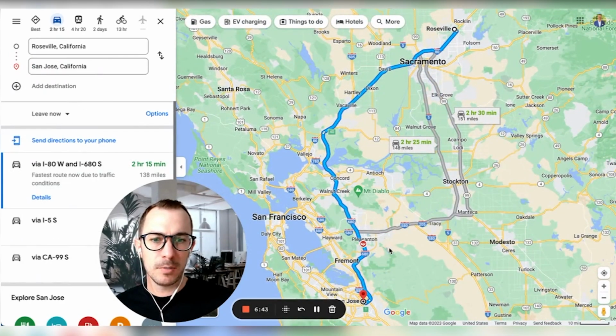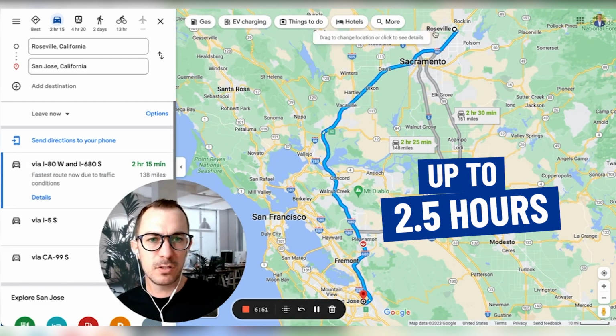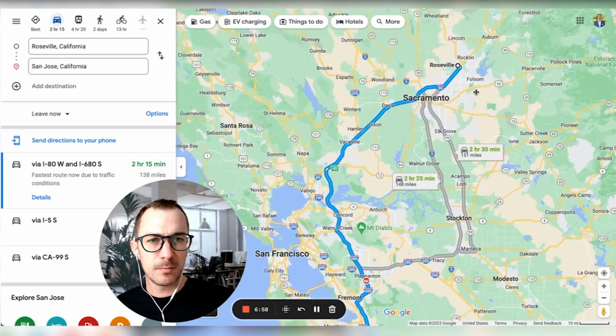So you see a little bit longer. It looks like there's an accident right there that may be slowing things down. About 2 hours, 2 hours and 15 minutes on average, 2.5 hours really if you're pushing it, to get to San Jose. Again, all this is relative to where you live in Roseville.